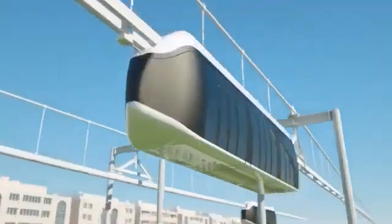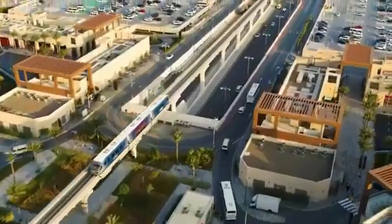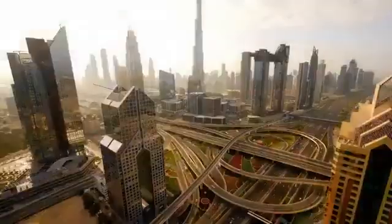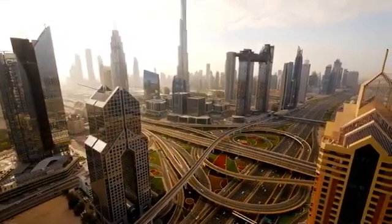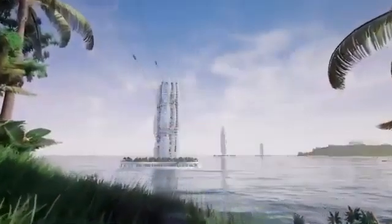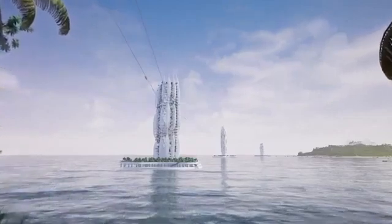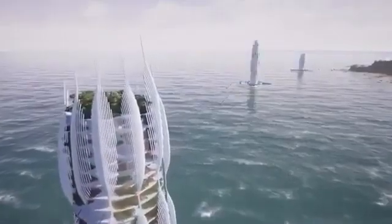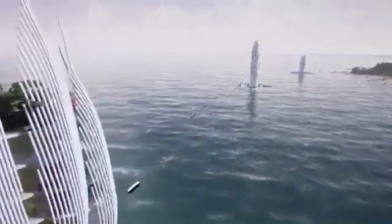SkyPod implementation will also lessen the load on other public transportation systems like buses and the Dubai Metro. Additionally, a decline in pollution is to be anticipated, which will aid the city in achieving its aspirational sustainability objectives. The SkyPod transportation system's automated drive can significantly lower expenses in terms of numbers. Early projections indicate that this project will reduce transportation costs overall by 44%.